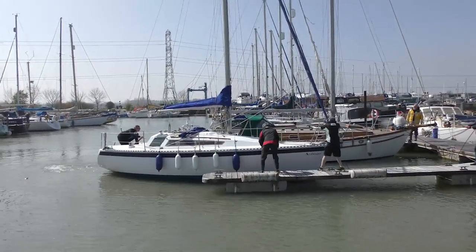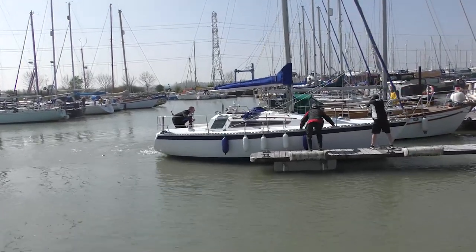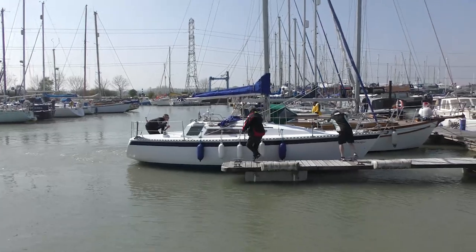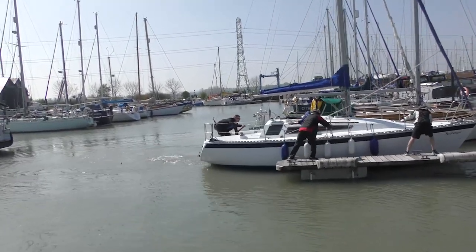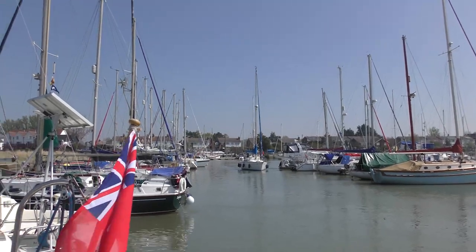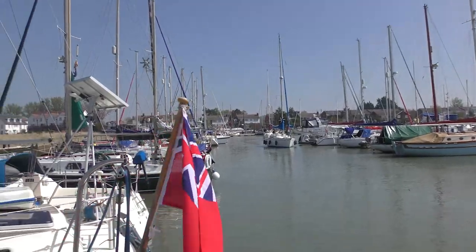So they've run aground trying to get into the berth. That's what happened to us last time. You just have to push it through the mud. Hang on to it. We're just putting water out as well. That's how you cool your engine down.